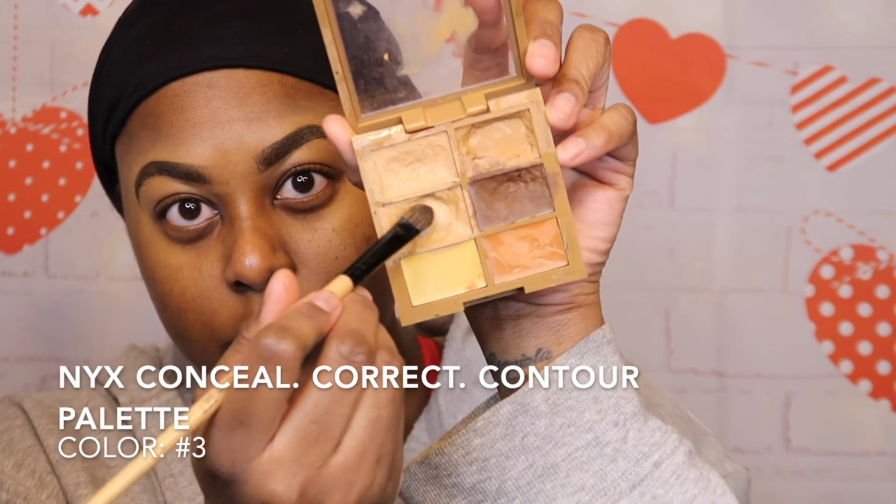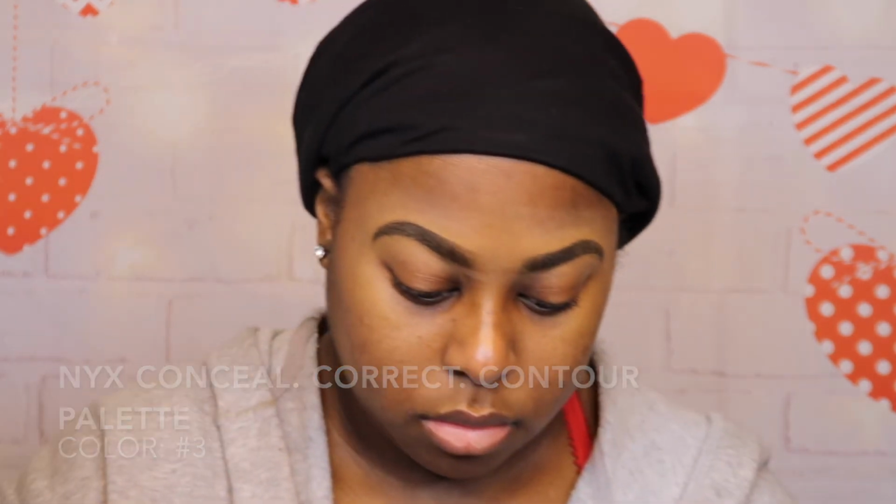Now that our eyebrows are all blended out, we're going to go back into our color palette and we are going to put some concealer on our eyelids to get it prepped for the eyeshadow. Now you can use a concealer, you can use an eyeshadow primer, whichever. You just want to make sure that once you put that concealer on your eyelids, you blend it out.